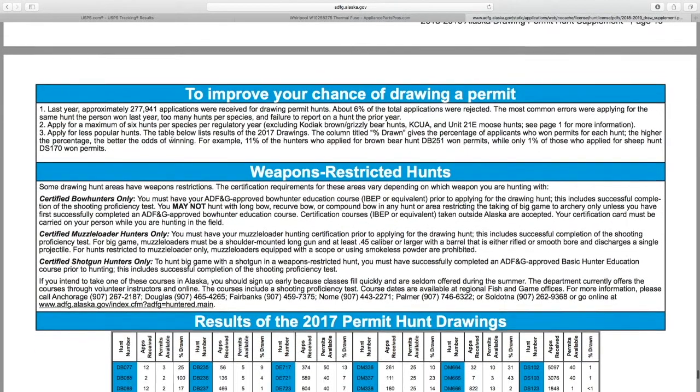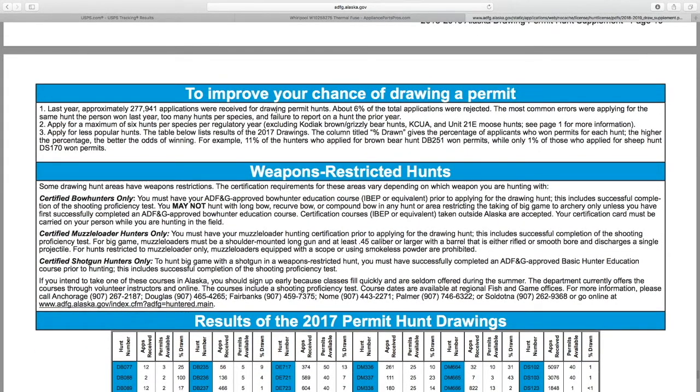To improve your chances of winning a permit, you need to make sure you do all your applications properly. The most common errors were applying for the same hunt the person won the year before, too many hunts per species, and failure to report on a hunt the prior year. You have a certain amount of days to fill in your hunt reports and send them in, and if you don't have them in on time, you're not eligible to apply for a drawing permit.